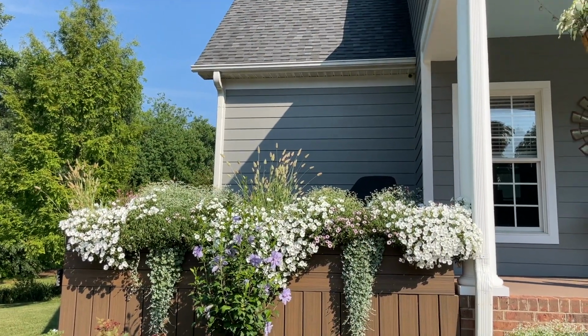The container kind of changed over the seasons as different plants took off and had a lot of growth. Again, we're having this party. I need it to be nice and full. We were gone to New Hampshire for a couple of days. It was really hot and they didn't get watered properly. So a lot of them had a lot of burnt foliage on it. They were just looking sad. So I went in there and I trimmed them up.